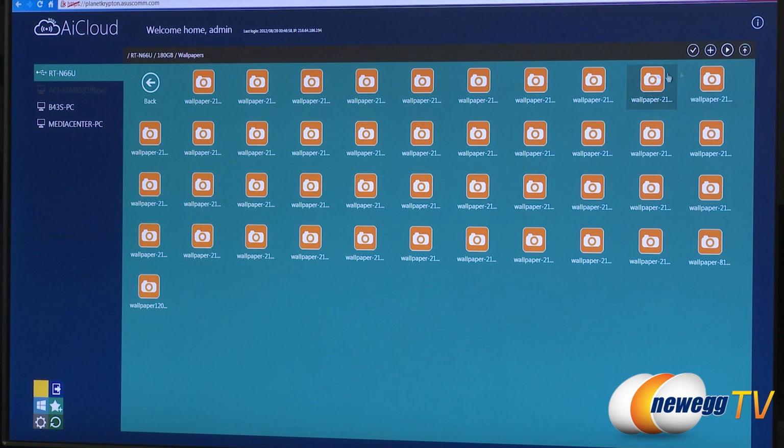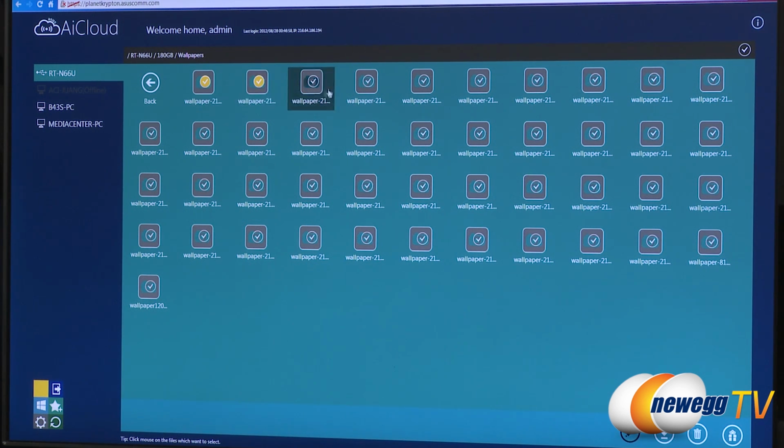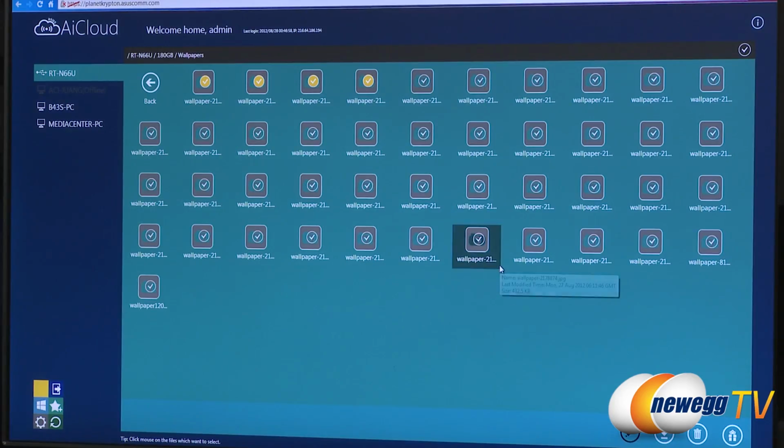Now, if you wanted to do things with this content, you could use the select button, and then I could maybe select a couple of these, and I can then have the option of, let's say, downloading them directly to my system. So I can just click on the download button. I could delete the files, or I could even share the files, where if I click share, it creates for me these unique web addresses. I can apply them, which would copy them for me, open up my email client, and send them off to somebody, and they could right off the bat access those photos.